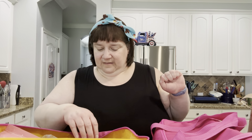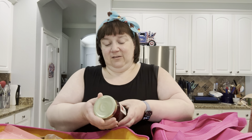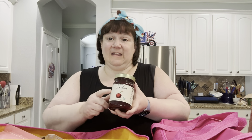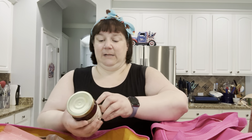Next, let's see. I'll go with the jar so I can put it down before I break it, because it's a glass jar. This is Trader Joe's organic tart cherry fruit spread. I had not seen this before. Like I said, Richard and I love cherries. This will go good on a biscuit, on an English muffin, peanut butter and jelly, crackers, whatever. And you could use it even in a dessert. You can put it in a tart. You could put it over ice cream, I bet. Be delicious.